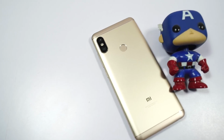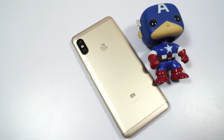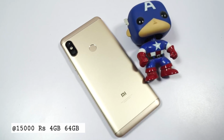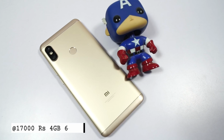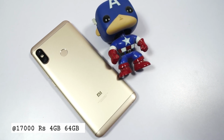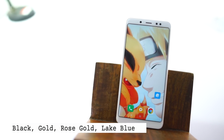Redmi Note 5 Pro is sold online on Flipkart and mi.com and offline in Mi Home in two variants. Base variant is priced at 15,000 rupees for 4GB of RAM and 64GB of storage, and the next variant is priced at 17,000 rupees for 6GB of RAM and the same 64GB of storage. It's available in four colors, black, gold, rose gold and lake blue.